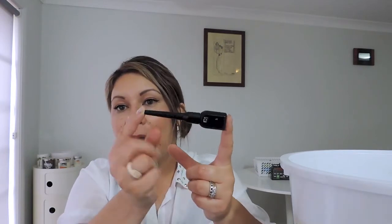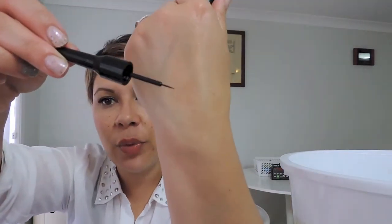So this is my favourite liquid eyeliner of the moment, or pretty much for the last few years. It's been the Face of Australia one. It's in black. I love this. I think it's about $8 or $9 normally, but always, you know, get it on special at Priceline. Can't even hold things properly today. But it's got this beautiful thin tip.